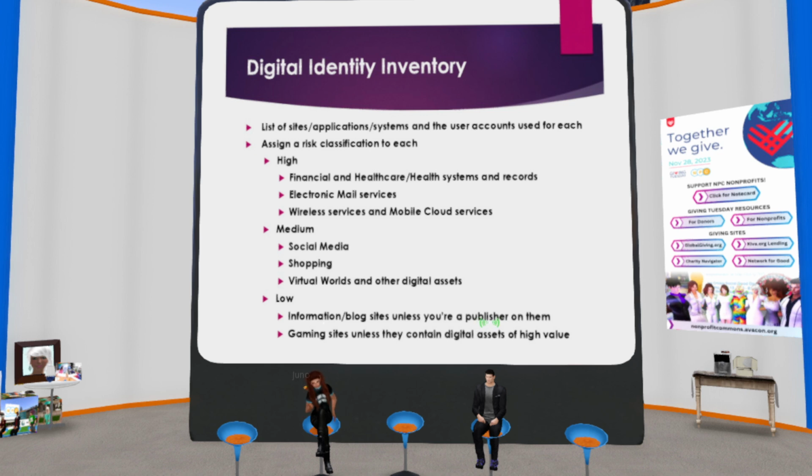There are some people that play online MMO games like World of Warcraft or Final Fantasy 14, that have spent substantial time playing these games, amassing experience, amassing virtual items that empower their presence there, and they value those, and so they might want to consider those medium or high risk depending on their importance. So, again, I'm throwing some risk classifications here and examples, but you really have to think about these things personally and what they mean to you and how high a risk they present to you as an individual.